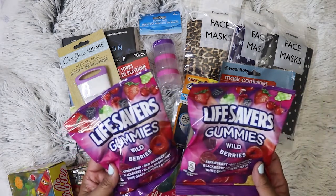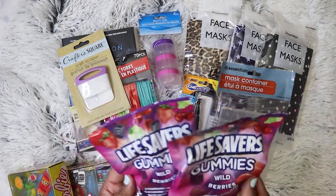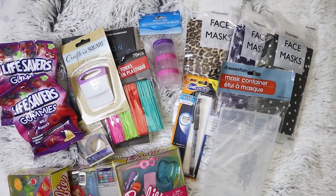I always grab two of these. These are the Lifesaver gummies in the Wildberry. It's my favorite. Whenever I feel like I need a sugar attack, I always dig those out.